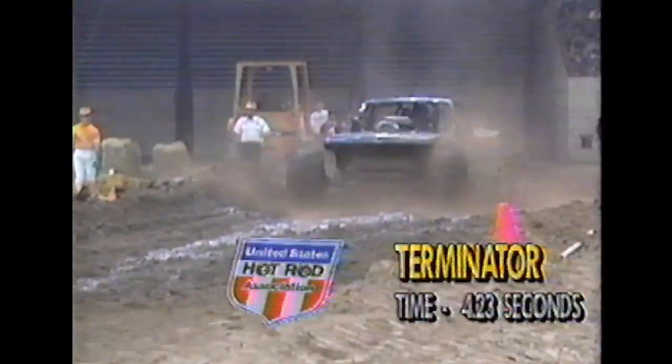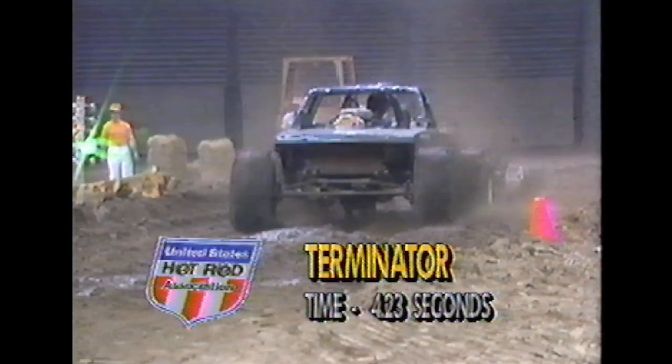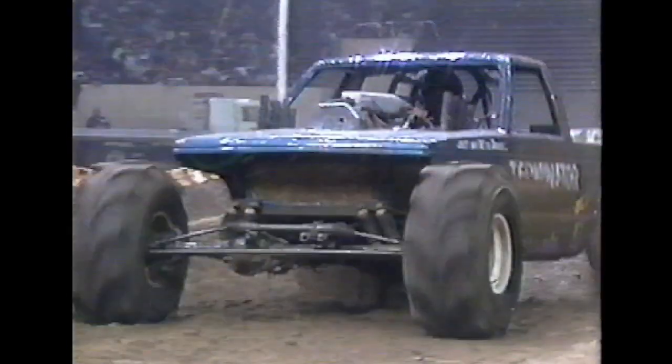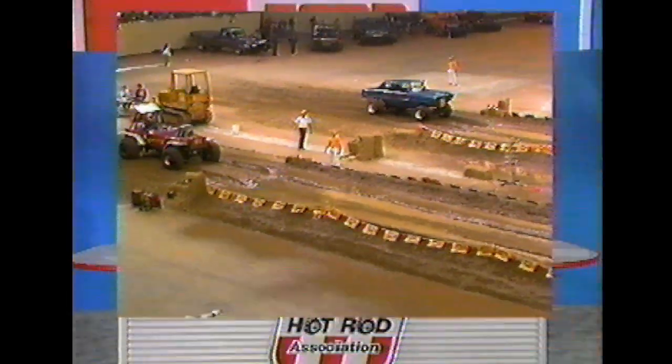In the other lane, Chuck Jacobs in the Terminator from New Orleans. The beautiful 89 Chevy S10 had its problems at mid-range. He slows to a 4.23-second run. Not nearly as fast as it looked here. Well, qualifying continues here at the Louisiana Superdome. We've got lots more mud and monster racing action yet to go, so stay with us.